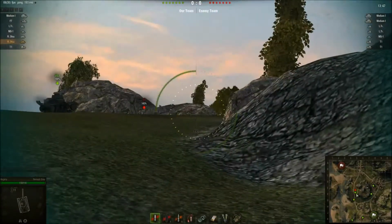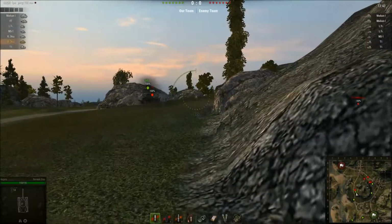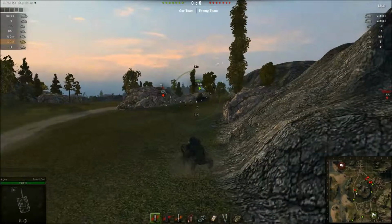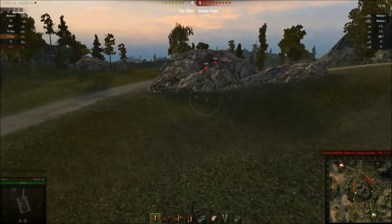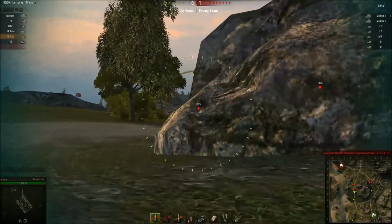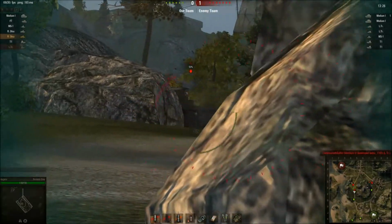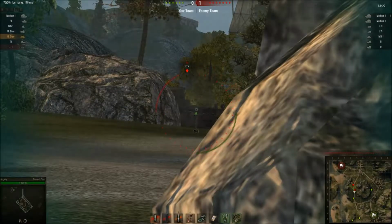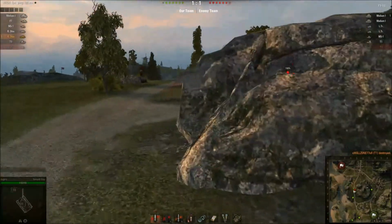I see the MS1 looks to be heading around the right hand side of the rocks, so I aim towards the left hand side. Figure we can try and pincer this guy. But there's another tank behind it. Fortunately I get lucky there and track it in such a way that it can't shoot back at me. So goodbye T1 Cunningham. Next time for this pincer move.